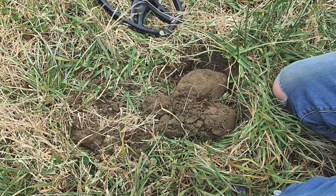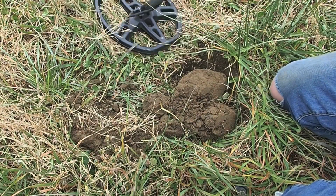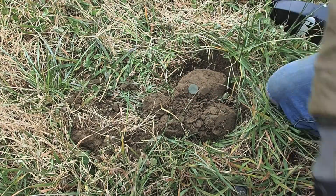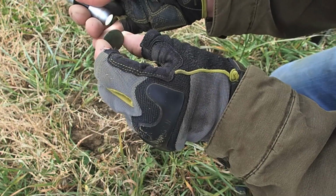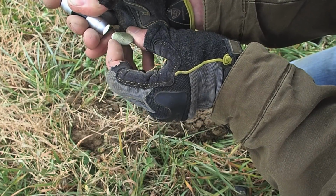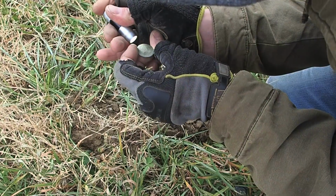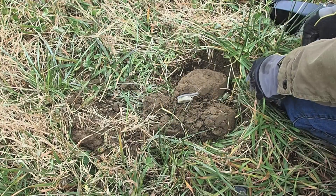Alright, so we just got a coin here, pretty close to the house. It's reading a 74, which means it's copper or brass, but it's the size of a nickel, maybe a half cent. Let me get my little flashlight out. That is pretty smooth. It's old though, whatever it is. I don't think it's a nickel because it's ringing way too high. Ooh, I think I see it. Yep, it's a half cent.